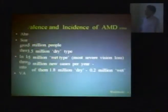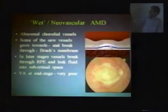Now, what is wet neovascular AMD? Abnormal choroidal vessels. Some of the vessels break through Bruch's membrane. The vessels break here and leak fluid. We get the end stage, very poor vision. That's a compressed story.